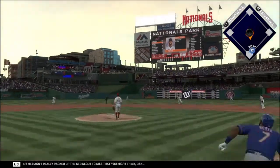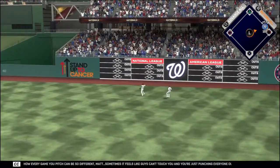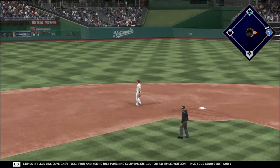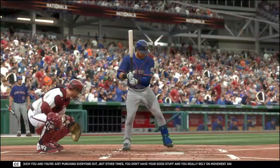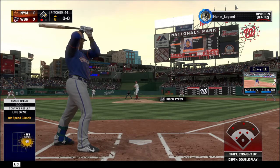Well, it's been a good outing so far, but he hasn't really racked up the strikeout totals that you might think, Dan. Yeah, it amazes me how every game you pitch can be so different, Matt. Sometimes it feels like guys can't touch you and you're just punching everyone out. But other times, you don't have your good stuff and you really rely on movement and location to get outs. That's been the case for him today, and it's really working.